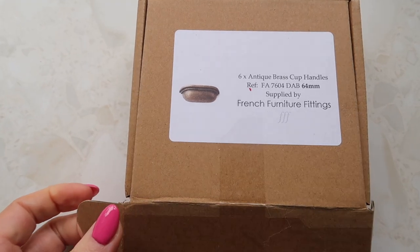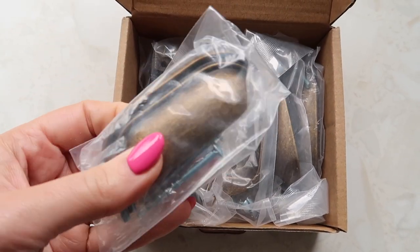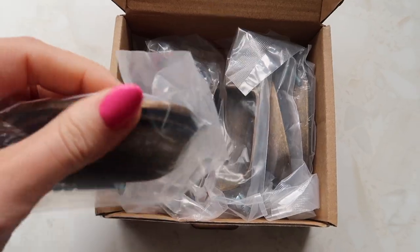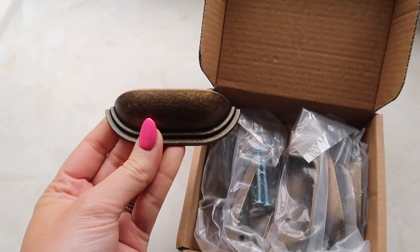So these are the handles that I ordered. I've had these for so long now and this is what they look like. They're like little brass cup handles, so they really match the handles that are in our bedroom because they've got the same finish, which I like the look of.